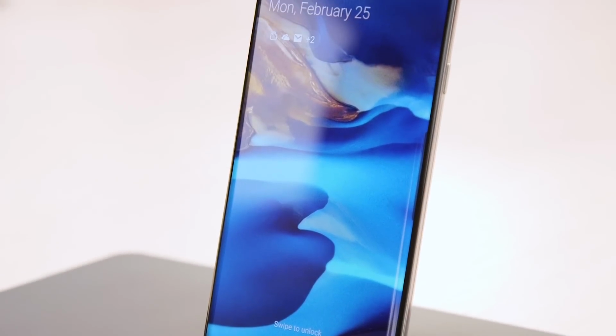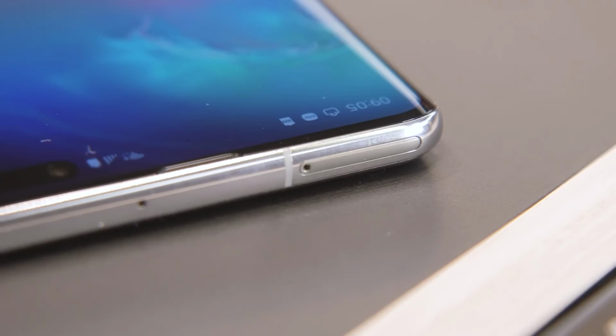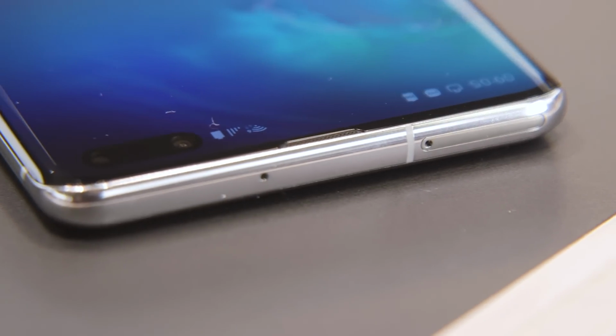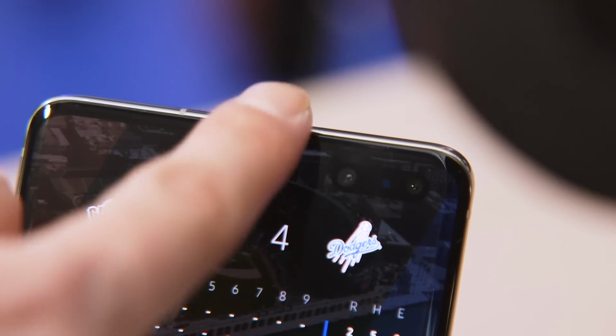First off, to quickly recap, this is a variant of the Galaxy S10 that feels basically just like a Galaxy Note 9. They're basically the same size. This thing is a little bit thinner, but I don't think you'd notice that difference too frequently. More importantly, there are some key hardware differences.